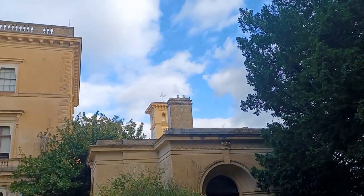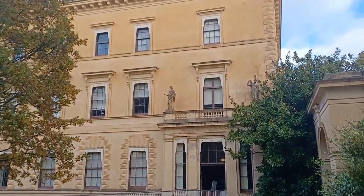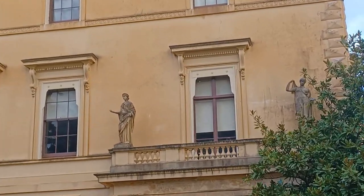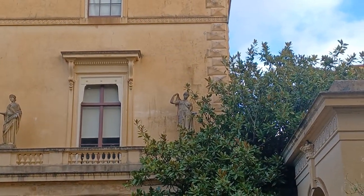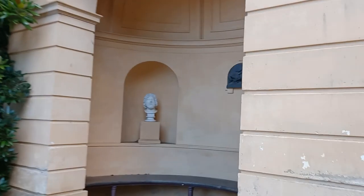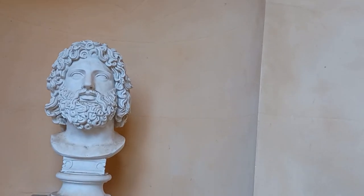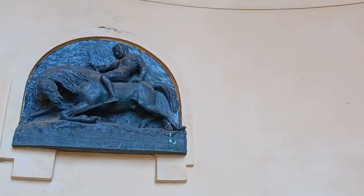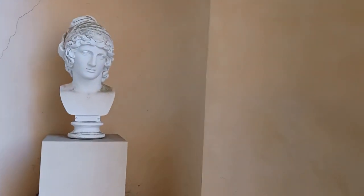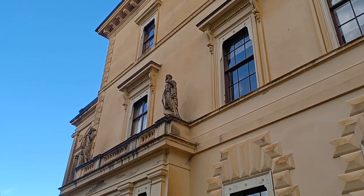It's the clock tower just up there. We'll get to see that better when we get round the front. Some of the ornaments. They're obviously goddesses' heads by the looks.